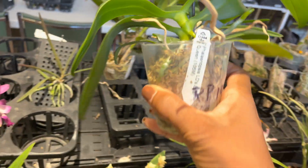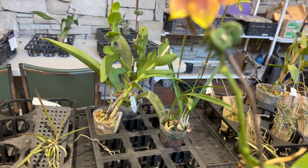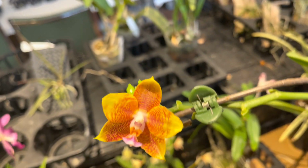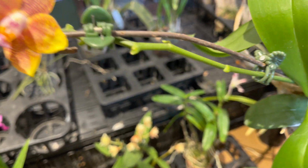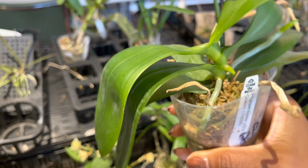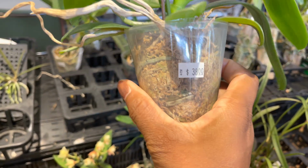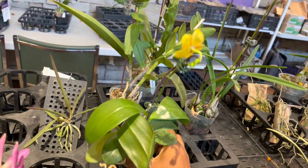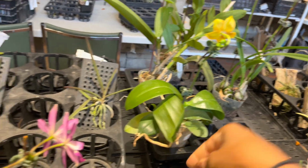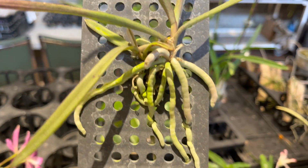This beauty is tagged as Phalaenopsis LD Beer Queen. It's $38. The flower is gorgeous. I love these Phalaenopsis. They're my faves. They had quite a few mounted orchids. This one's priced at $40.